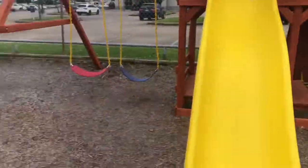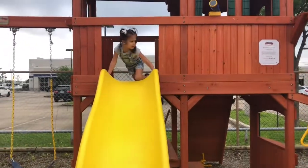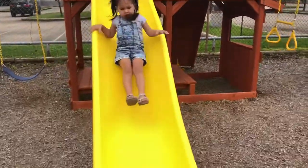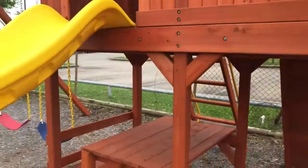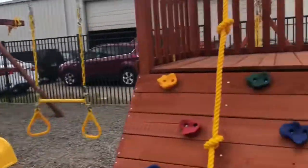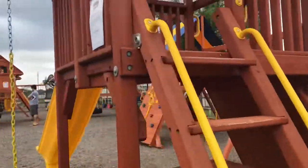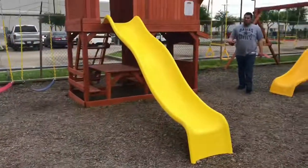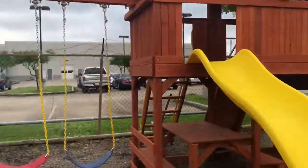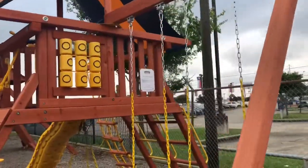Where's Kinsey? We're looking at swing sets. There she is. Come on. Whoa, you're okay. This one first. And then this is the other one we're looking at. I don't like the top, how it's a tarp and it's not wood, but it is a lot cheaper.